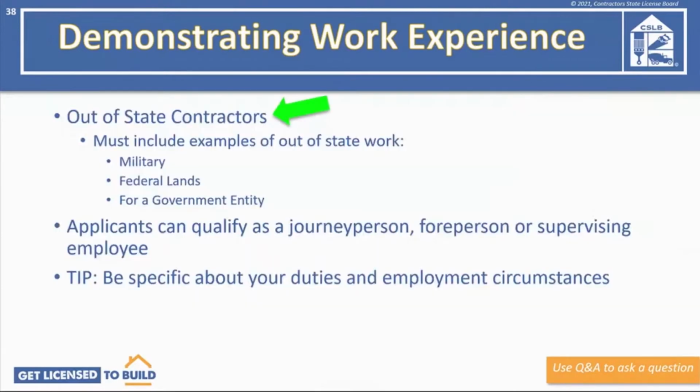Finally, for out-of-state contractors, the same guidance that we showed you for general building contractor is required. Be sure to include examples of your out-of-state work, as well as work for the military, on federal lands, or for a government entity. Be sure to be specific when you describe your duties and employment circumstances.